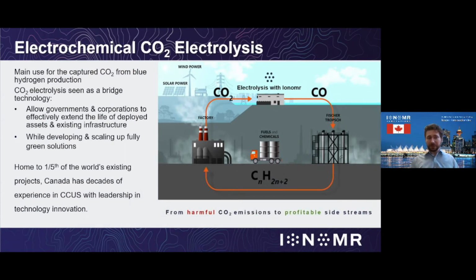In the CCU as a bridge technology, we can effectively extend the life of deployed assets. I mentioned quite a lot about natural gas, but also steam methane reforming technologies that are already existing in Canada. And Canada is home to 20% of the world's existing production here.